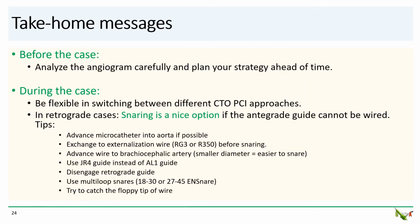Okay, some take-home messages. First, before all CTO PCIs, always analyze the angiogram carefully and plan your strategy ahead of time. CTO PCIs are difficult and can be full of surprises. So it is always helpful to have well-defined plans and contingencies in your head before getting started. During the case, be flexible in quickly switching between different CTO PCI strategies if one isn't working. This is the core principle of the so-called hybrid algorithm.